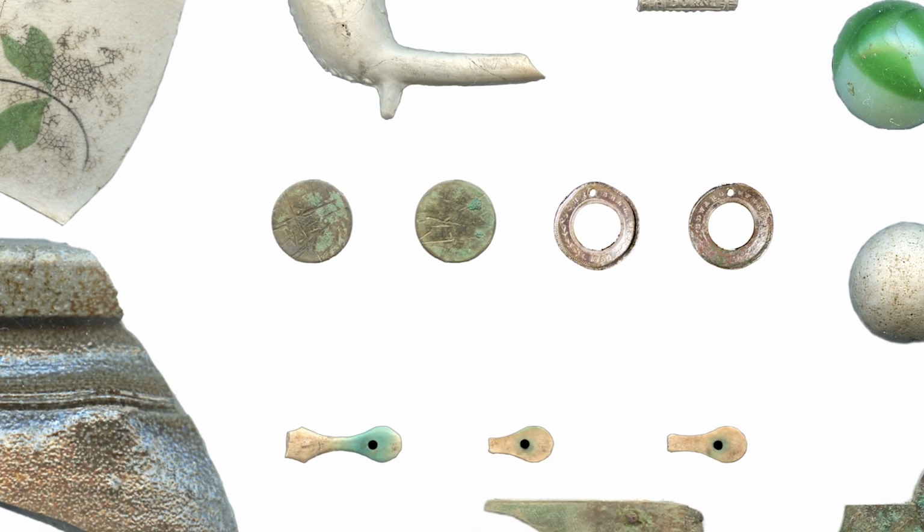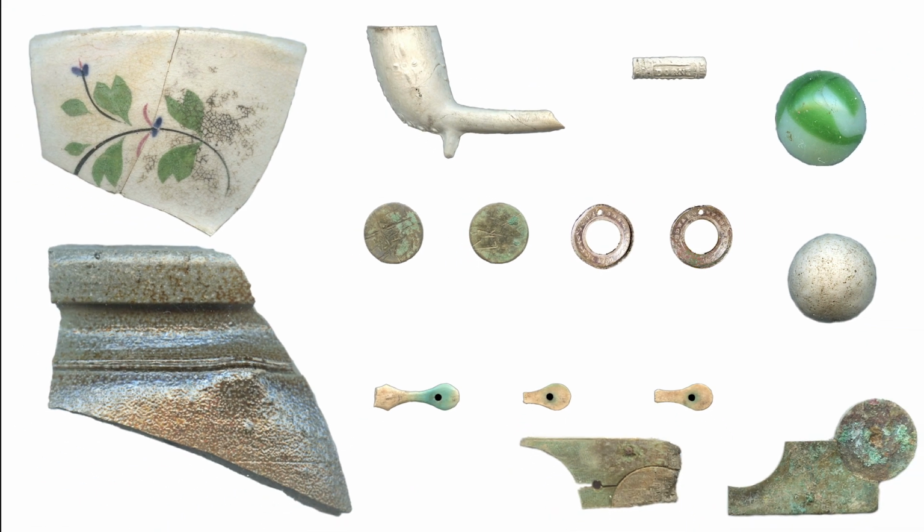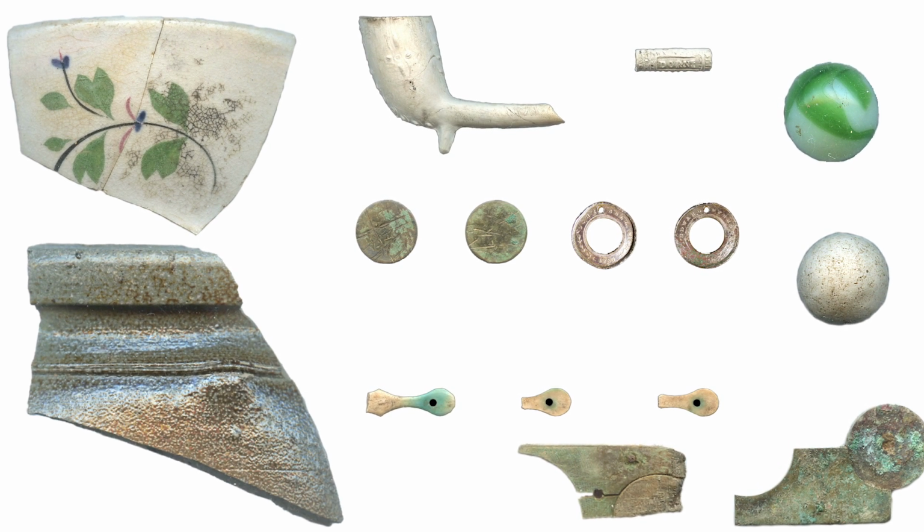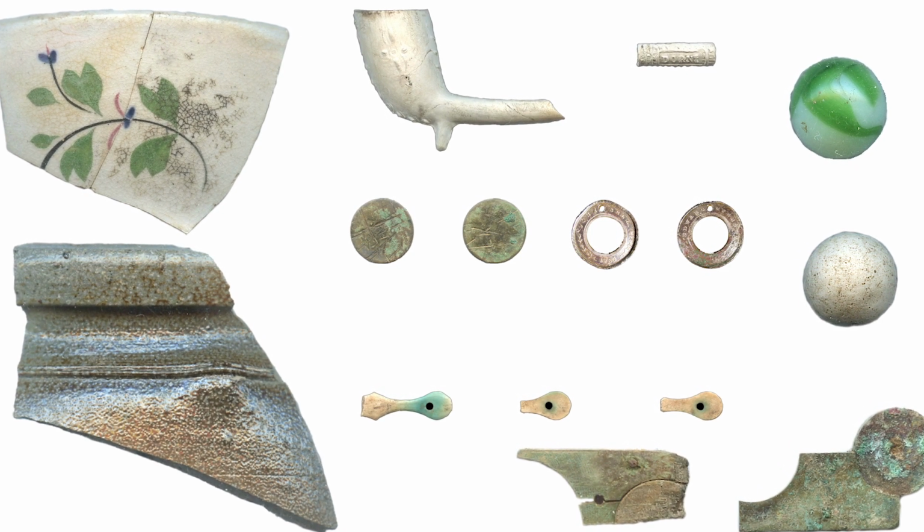Douglas Development plans on displaying items from the collection of the artifacts at the Moxy DC Hotel to help educate guests about the site's history. The remaining items will be donated to DC's archaeological collection. In the development process, it is one of the few ways that we can link the history of the city back to the people living here today.